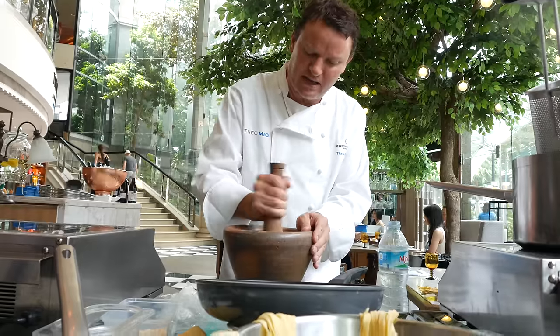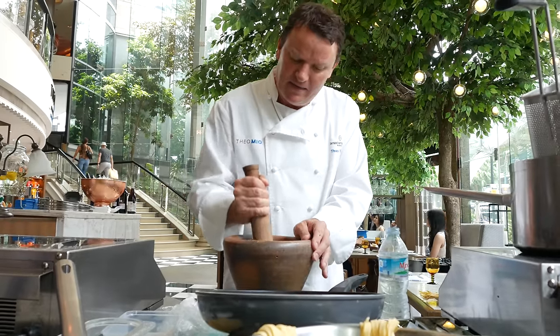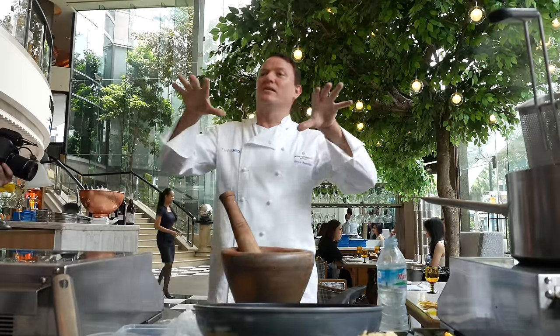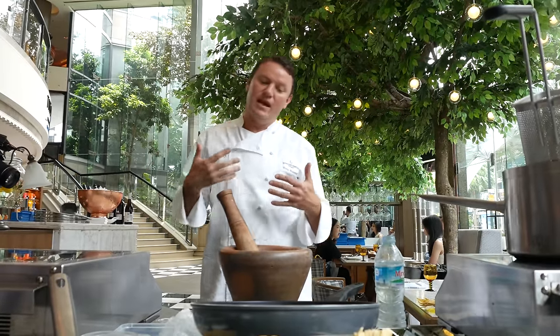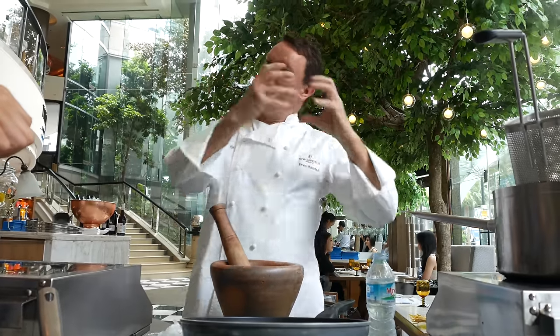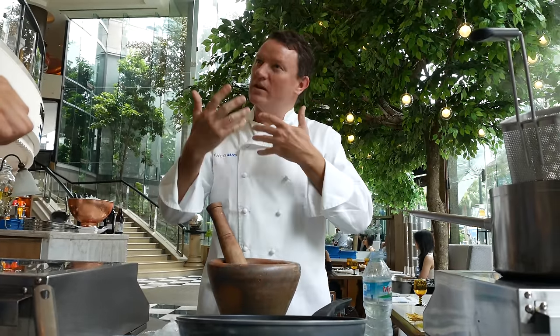So what happens is the water will release the basil aroma again, and it will basically add the base to emulsifying the sauce. If I didn't add the water, it would just separate. And you'd have this very oily sauce and the basil bits, and it's very nice, it's all kind of cooked together.